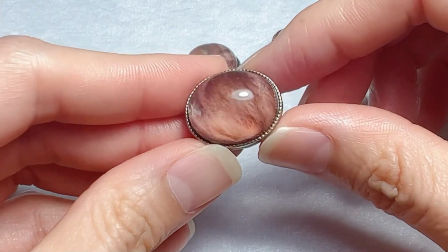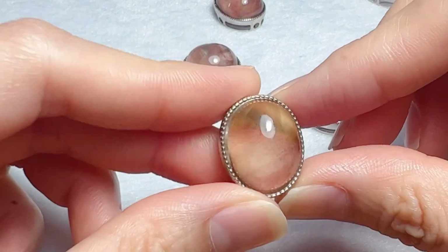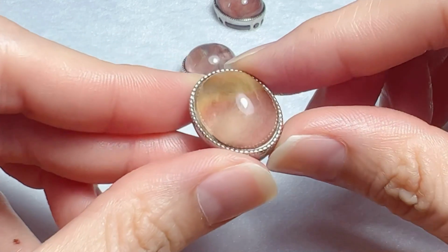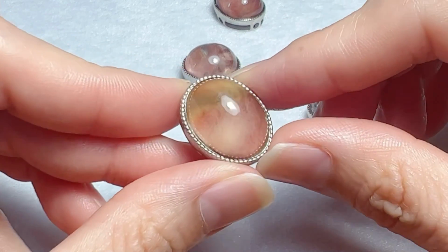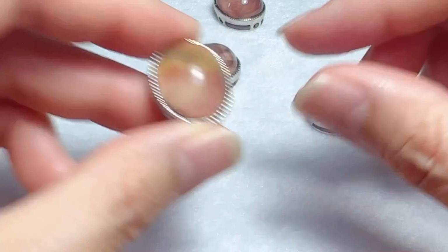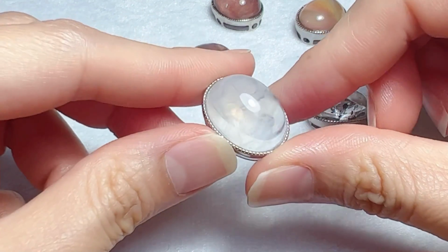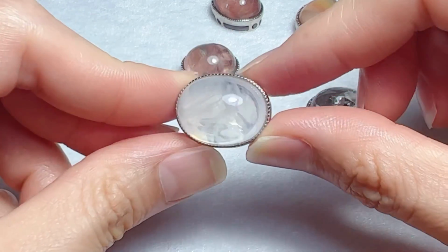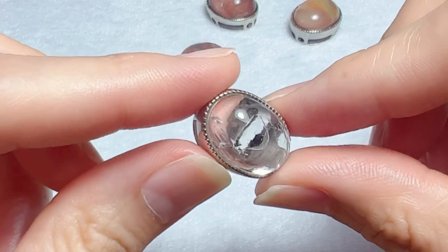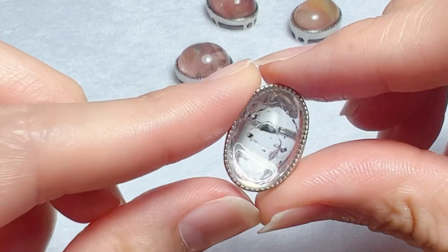It shines. Very beautiful. And then this one is assorted colored rabbit hair. See some yellow, and then a little bit white, and then pink. And this one, blue needle clear quartz, which we call the angel feathers. And the last one, anhydrous crystal. It's really pretty and cute.